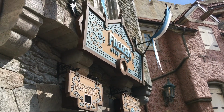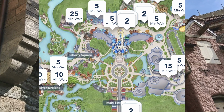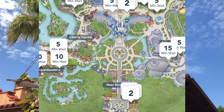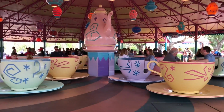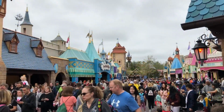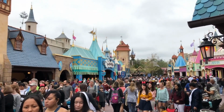You can check wait times at all the rides. This is super useful. They are real-time wait times. You can be on one side of the park and figure out how long Pirates of the Caribbean ride wait time is. You can find out how long the Teacups wait time is. You can find out how long Mine Train's wait time is. So it's really useful. Instead of having to walk all the way over to the other side of the park, you can get that real-time data right there in the palm of your hand.